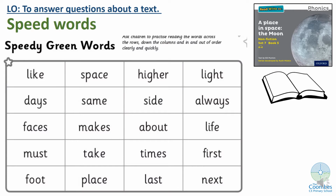Let's practice your speedy green words then. So I'm going to be using the mouse and I'm going to stop on a word. And let's see if you can read the word quicker than I can. Get yourself ready. Next.